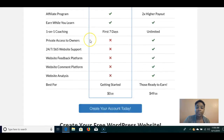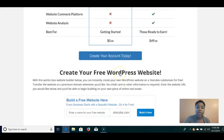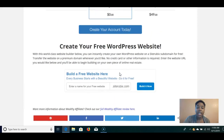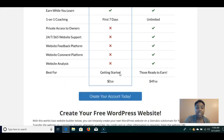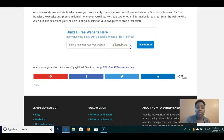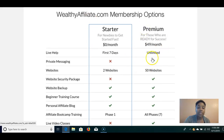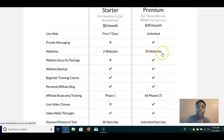When you go there, right down here, you can enter a domain name that you prefer. You can actually set up your website instantly right here. So that will give you a free website, and you can start to promote your business there. If you decide that you don't want this .siterubics.com subdomain, after you've tested out the platform and you've seen how it works and how easy it is to set up a website, then you can upgrade, or you can just start off as a premium member at Wealthy Affiliate, and you'll be able to host up to 50 websites.